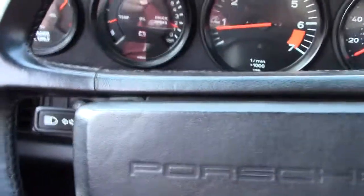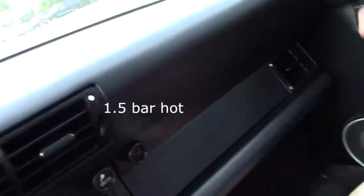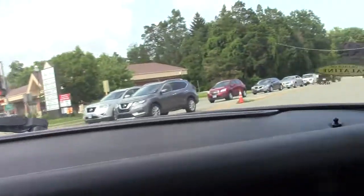Let me show this. Here is hot idle. There you go. So hot idle was a little over a bar, which is good. And these things, as the bearings wear, sometimes you have issues with oil pressure.